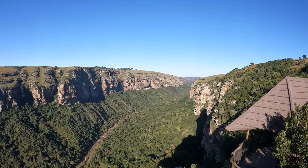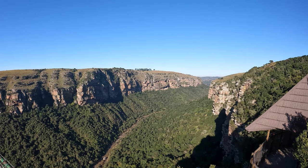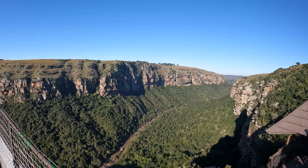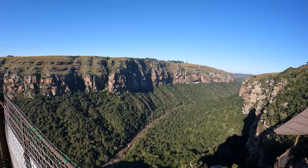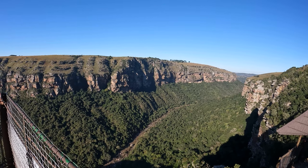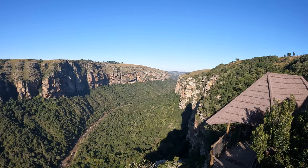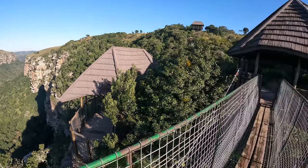So this is looking out onto the Oribi Gorge. I think the river down there is either the Umzinkulu or the Umzinkulwana, one of the two. Okay, now to head back across.